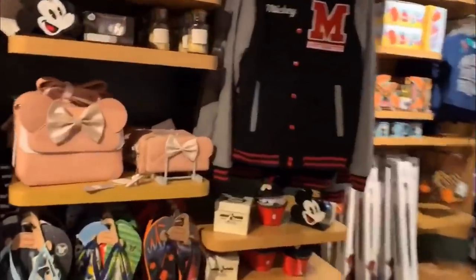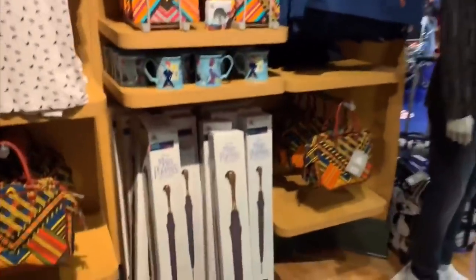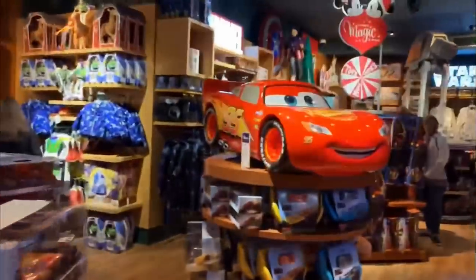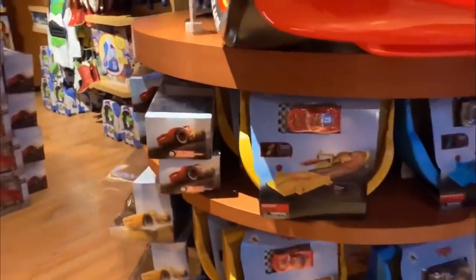We're upstairs now. Look at all the stuff they have. Oh, look, they have a Mary Poppins umbrella. That's cool. Yeah, look. Wow. Oh my gosh, look at the McQueen. Oh, look at the car stuff. Do you want a Cars movie thing? Let's look around first and see.